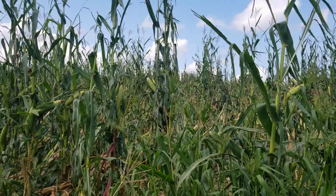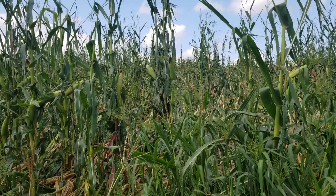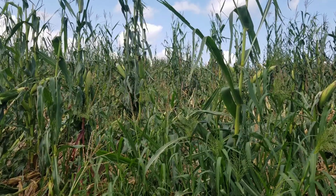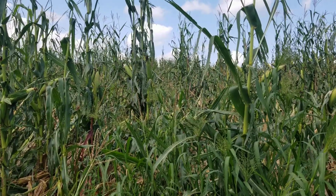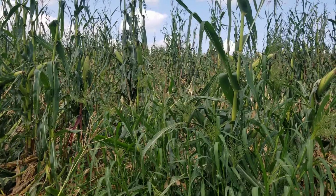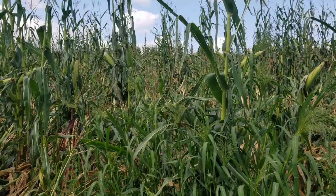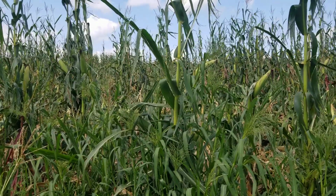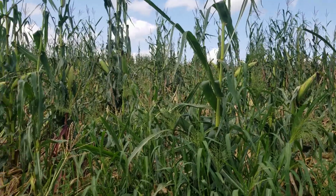We had talked about chopping this, but we would have to use our rotary cutter, that thing we chop corn stalks with in the fall, and we basically cut it with that, and then windrow it, and then just use the hay head on the chopper to pick it up. And luckily enough, we got probably 7 acres maybe that got damaged.